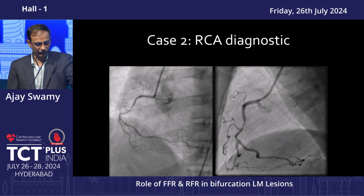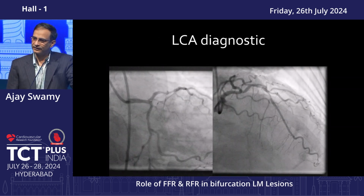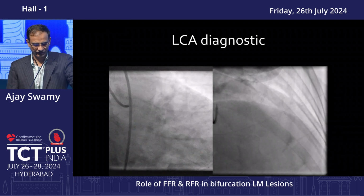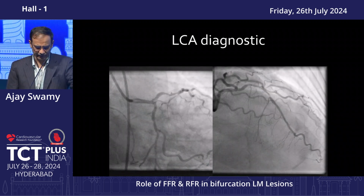The second case, a 72-year-old, CCS class 3 angina, angiogram done outside, advised PTCA to the mid RCA and to the LAD, and this is what the left disease is like. You can see a mid LAD eccentric tubular lesion and some doubtful lesion in the proximal LAD, which we really aren't able to make out.